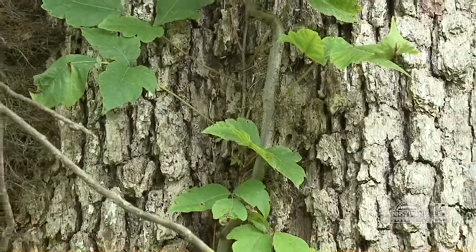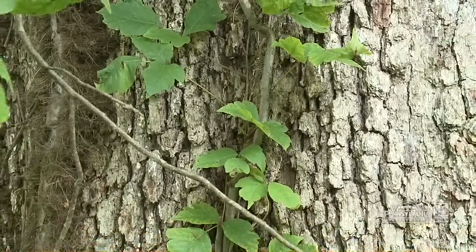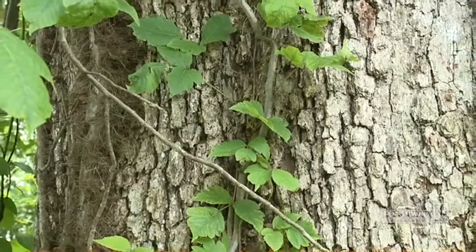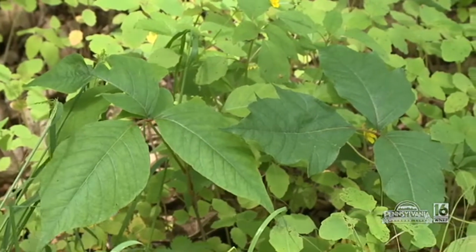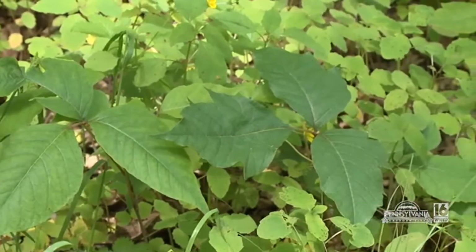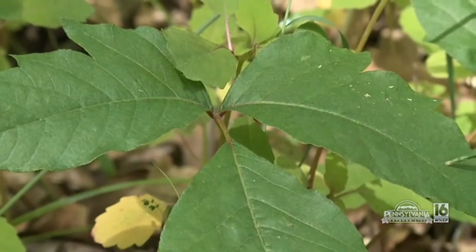Well, and there's a lot of poison ivy that can be found on the ground, right? You have some of it here? We do have some of it here. It tends to look very similar to this. There it is right there. It's still growing as a vine, but you can see that it's actually on the ground, so it doesn't have to be up a tree. You can find it growing on the ground like this as well.